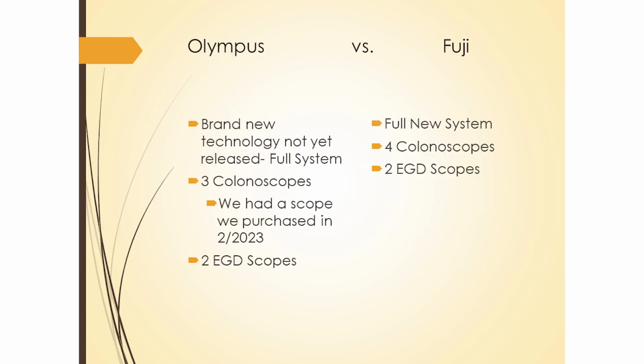So what we did is we looked at 2 companies. Fujifilm is the company that came in and we actually demoed it. We did that for about a week, so Dr. Hodges and Dr. Bernal got to play with the equipment and make sure it was suffice for them. Olympus is the current company that we use now. And basically what they proposed to us was a whole new, brand new technology system that hasn't even been released to the Midwest yet. We reviewed all the technology that was presented in this equipment, and we basically decided that the technology is fantastic. However, for our facility and the needs that we would have here at Myrtue, Fujifilm would probably be more appropriate.